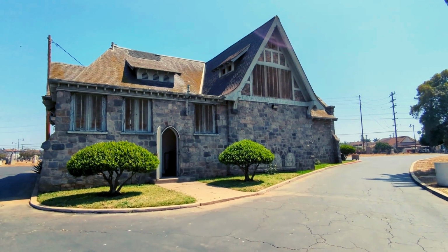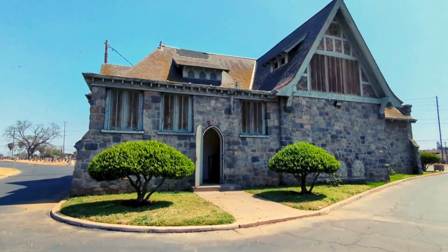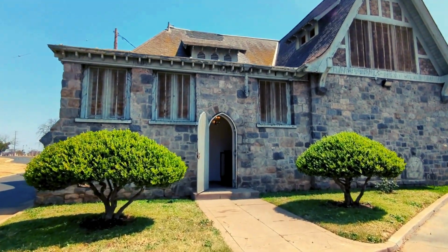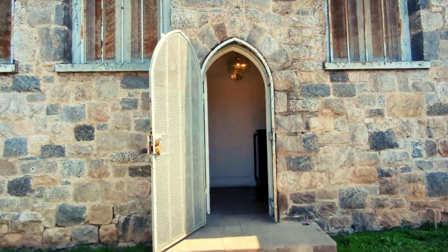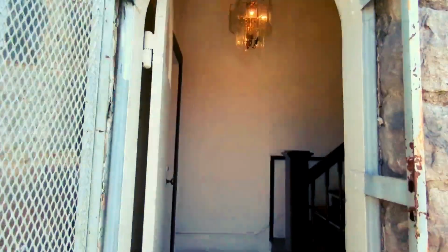Greetings, friends. We are going to take you to a part of the Evergreen Cemetery, Ivy Chapel, that a lot of people don't get to see. This is a rare visit below ground to the working core of the chapel.